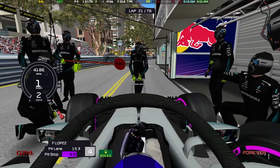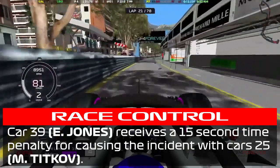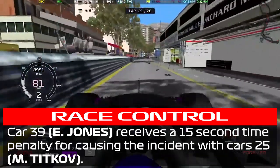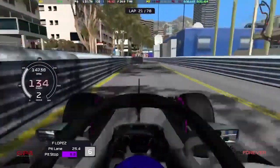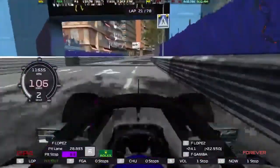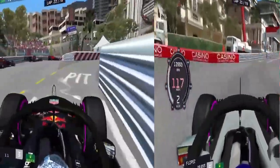Although he seems to be held in the pits for quite a while. And Etienne Jones has received a 15-second time penalty for causing the incident with his teammate. So that really compounds the misery, and that's probably one of the few penalties to ever be given around Monaco, because it's Monaco after all. So unfortunately for Jones, not a good look. But Lopez comes out in 6th position.